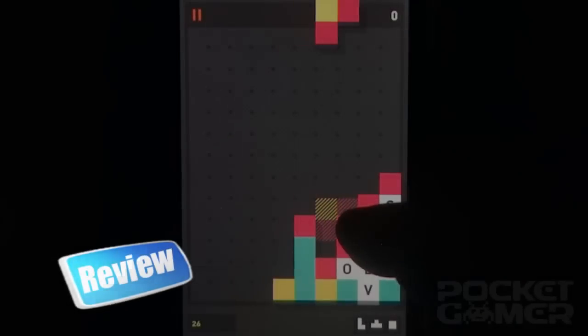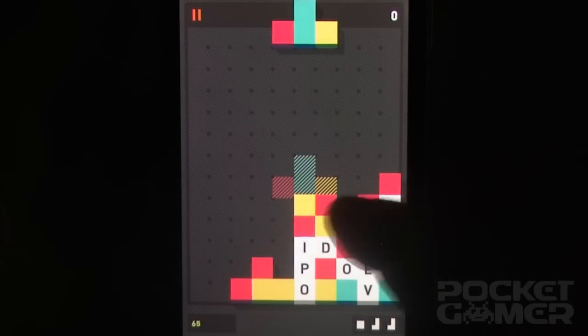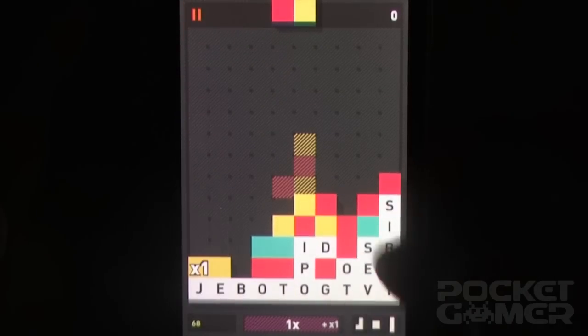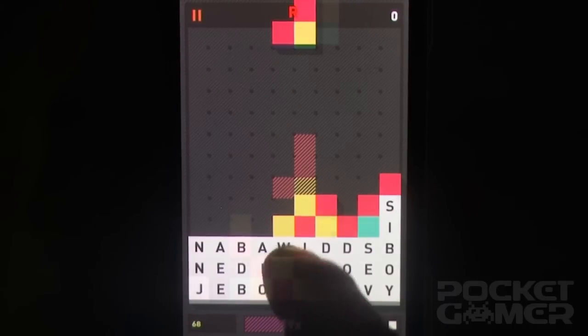The deftest puzzle game developers can craft levels that leave your eyes darting around the screen, searching for the key to solve the conundrum you've been presented with. Puzzlejuice takes that one step further, blending together three seemingly disparate strands of puzzling gaming history to make a frantic concoction that forces your brain to think in ways that it's never been asked to before.